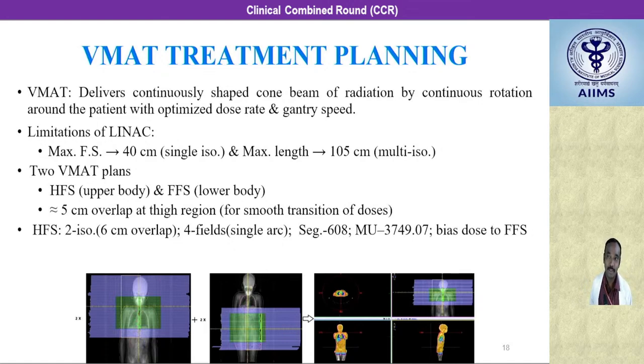One is for head first, one is for upper body, which is the head first supine plan, and another one is for lower body, which is the feet first supine plan. For smooth transition of doses from one isocenter to another isocenter, as well as one plan to another plan, we need at least a few regions of overlap, so that hot and cold volumes in the junction region will be reduced, as well as reducing the dosimetric error which may occur due to patient setup errors. For this patient, we have employed a 5 cm overlap region in the thigh region.